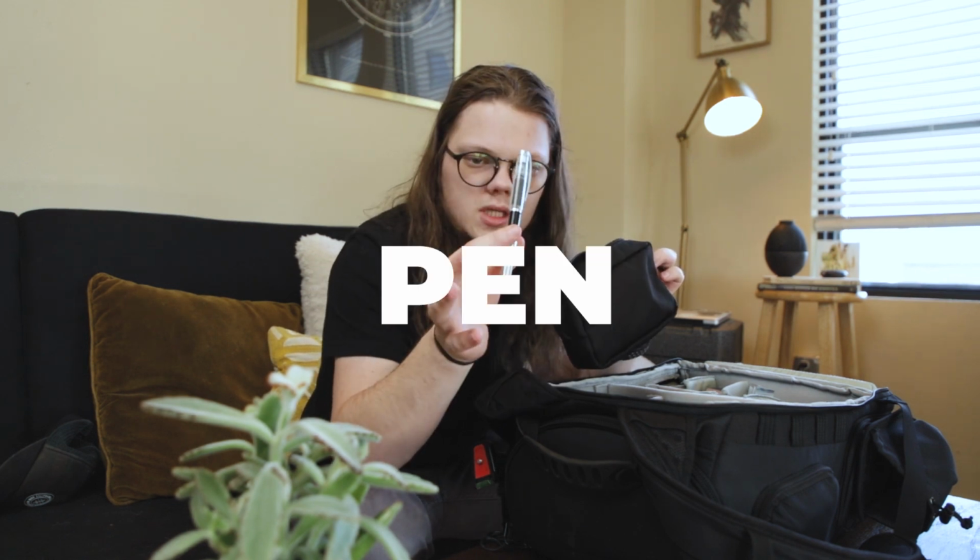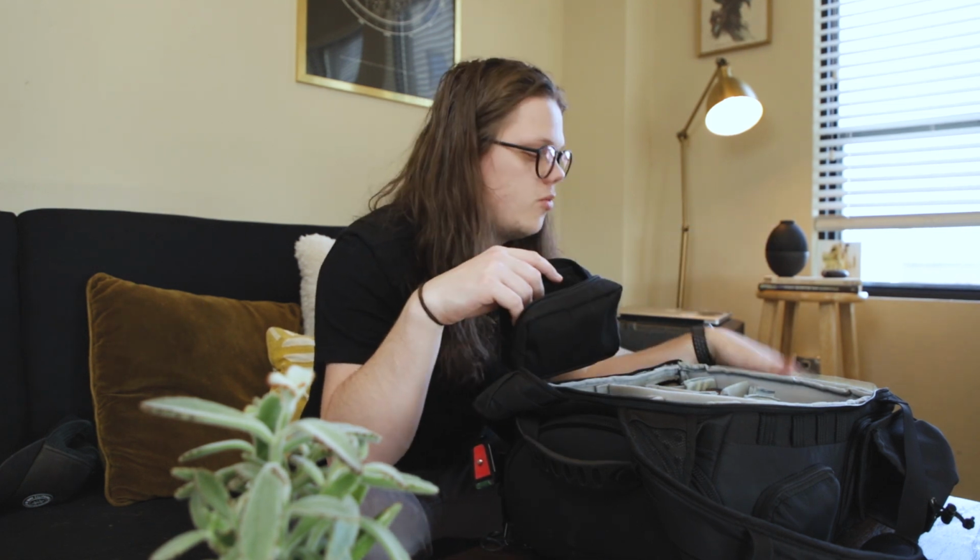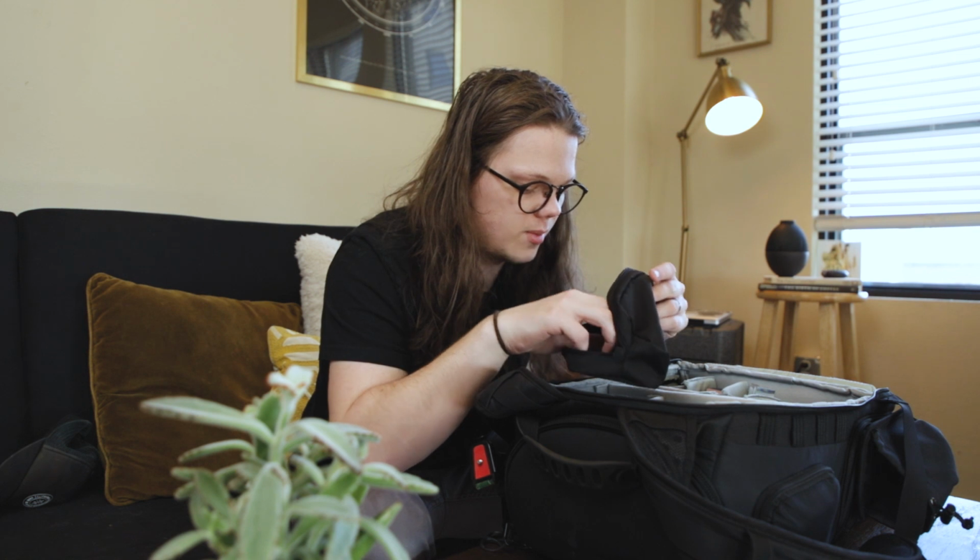Next up, we have a pen. I use this pen to write in my big plans for 2019 notebook that my wife gave me that you guys have heard me talk about before.